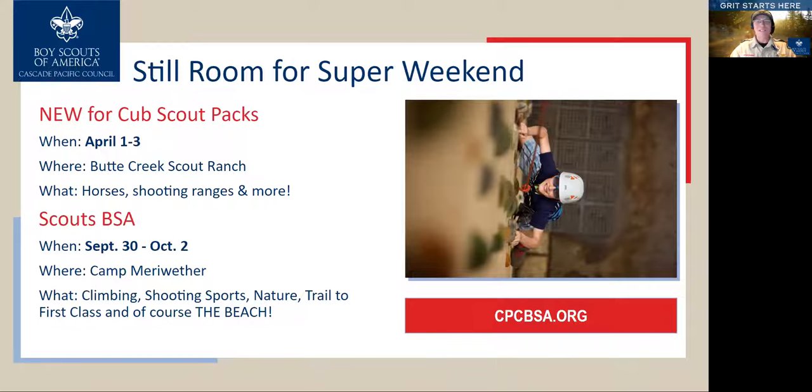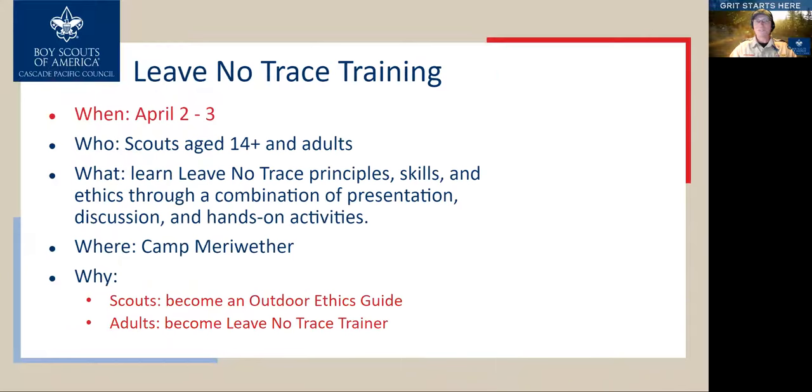These are like mini summer camps, an awesome opportunity to dive on in and really kickstart the summer camp season, if you will, because it's before summer camp. This is a great way that things are open and you get to play at camp. And it's just going to be awesome. So it's at Butte Creek for Cub Scouts and Camp Meriwether for Scouts BSA.